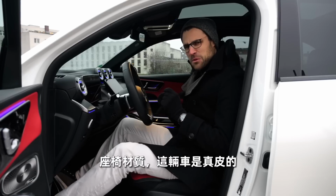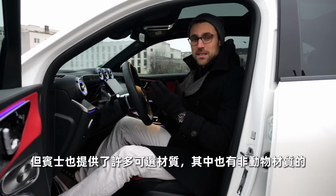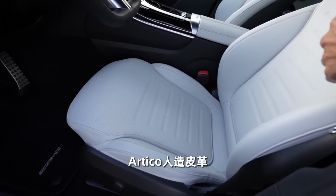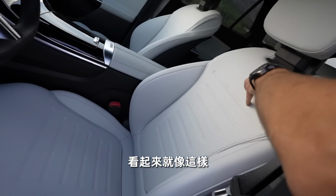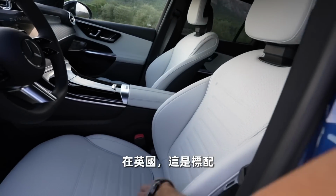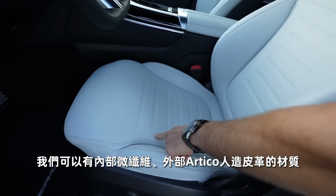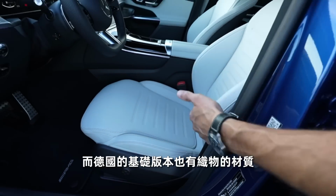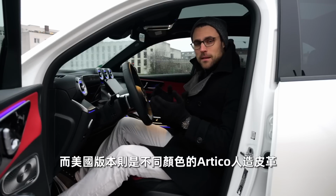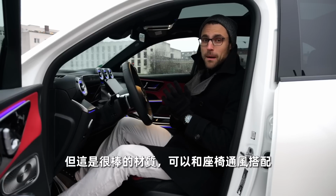The seat surface in this case here is animal skin, but Mercedes offers a wide variety of great seating materials which are also animal free. This Artico leatherette, this is looking exactly like this, is a little bit softer even and available in different colors. Like in the UK, it's all about that. With the AMG line in Germany, we also get microfiber inside, Artico outside. That's also a great choice. And also German base levels have fabric, for example, on the inside. And the US market is rather all about the Artico, then again, in different colors. But it's a great material and can also be combined with seat cooling.